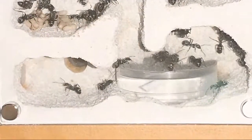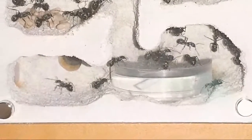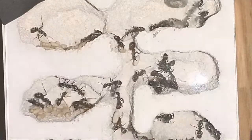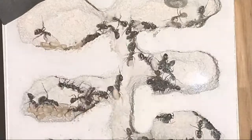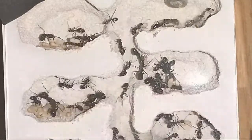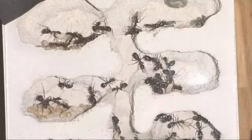Let's see. Let's jump into this colony. This is a multi-queen Formica colony. Not sure the species of this one. They're a little bit bigger than the other Formica black ants that are in the area. The workers are a little bit bigger. Sweet.